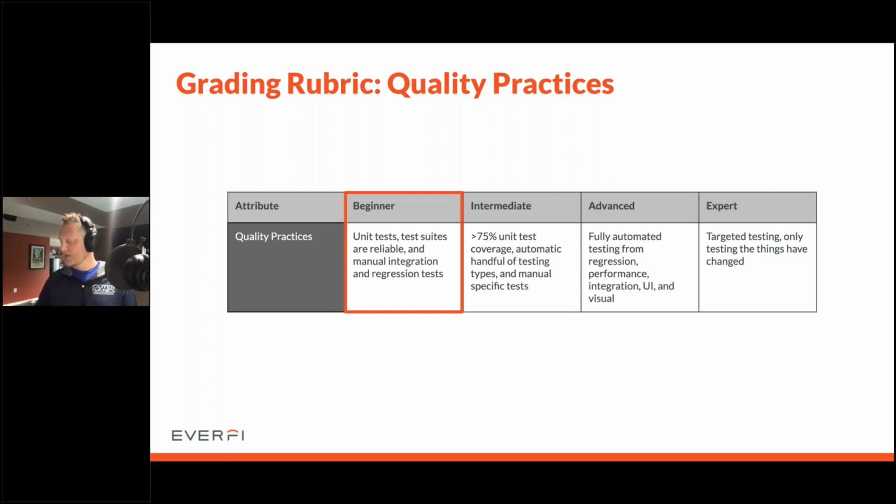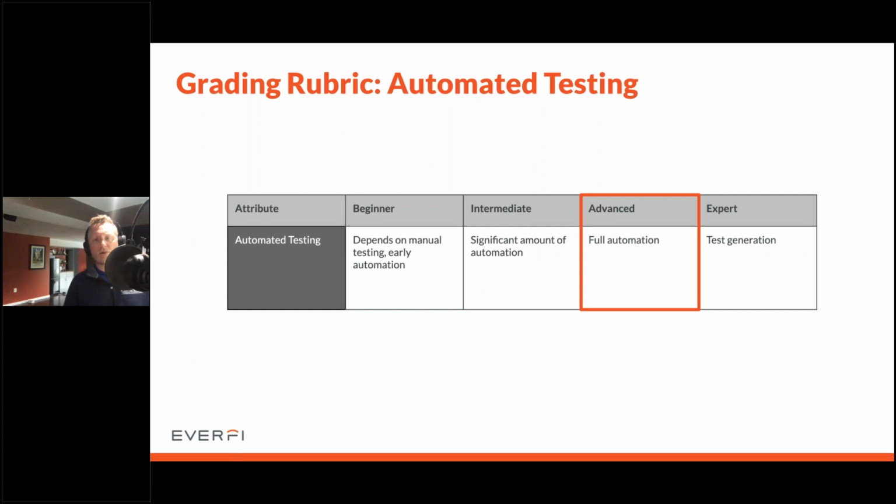So this is a way to kind of grade that one. And that one is around automated testing. Here, depending on manual testing, early automation, you're just getting started. But full automation means you have a well balanced, but expert level is around test generation. You continue to evolve and move that bar.